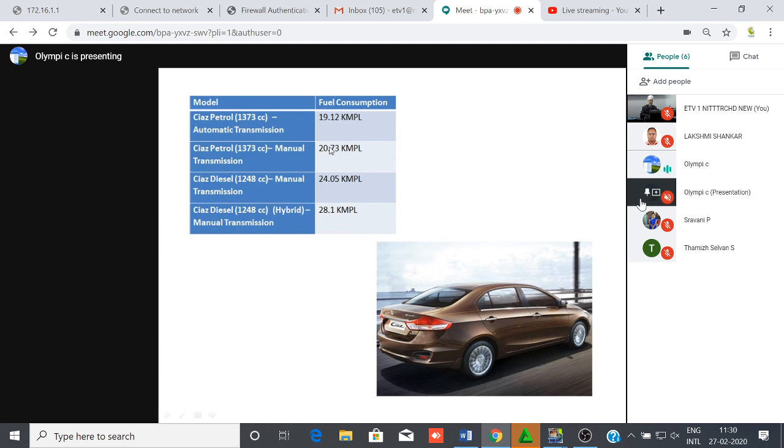The fuel consumption figures you can see are 28.1 kilometers per liter as per testing at ARAI on the test cycle. This car is tested for the emission trials. So the fuel consumption of this hybrid vehicle is much better than the other three vehicles.